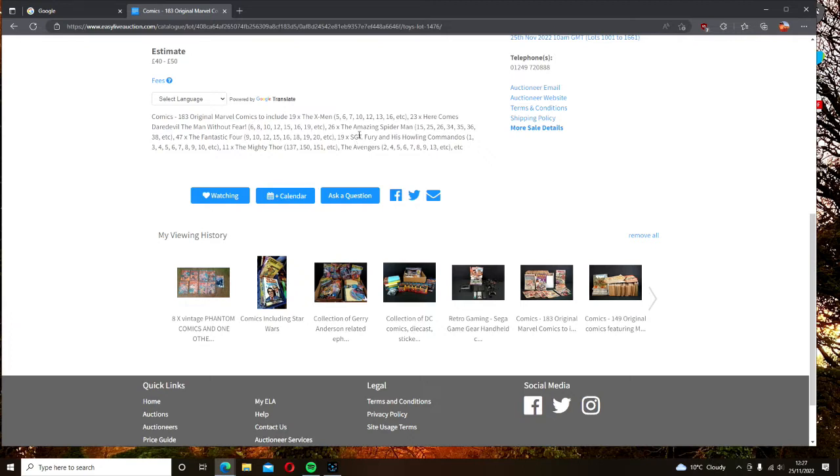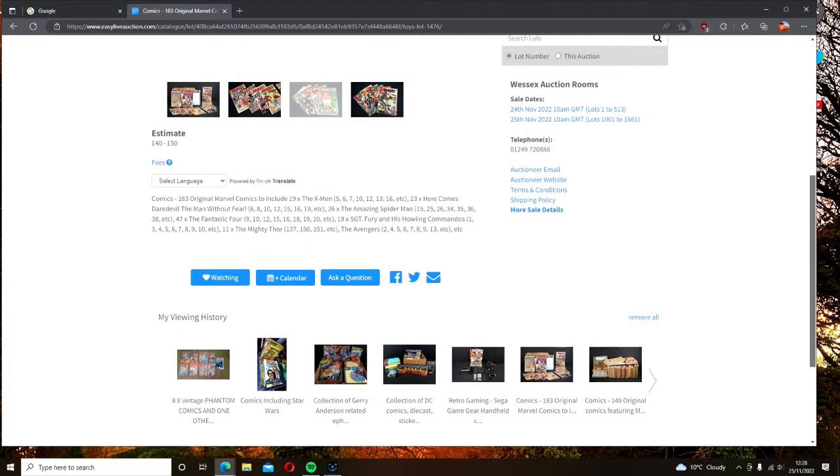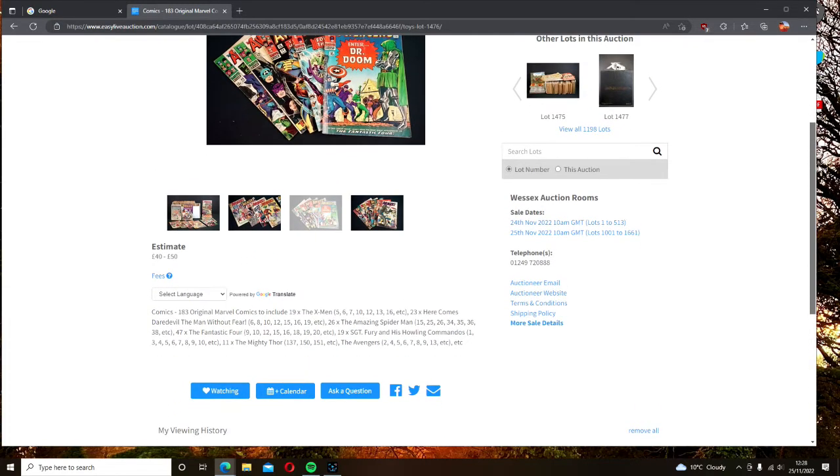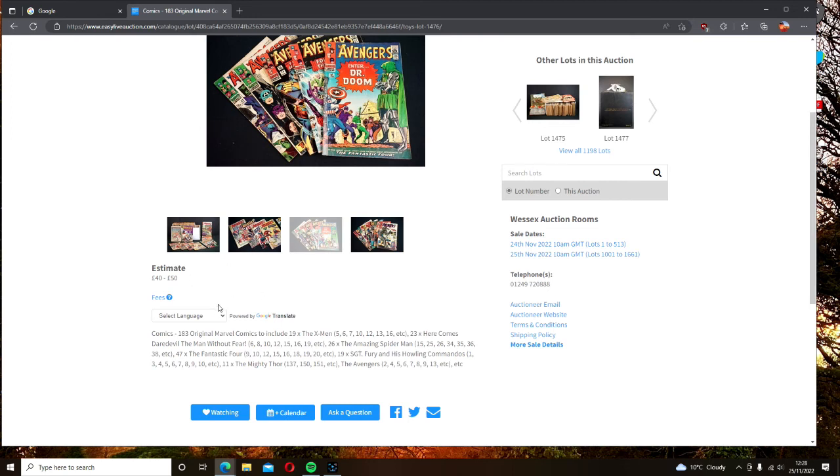Okay. 19 Sergeant Fury and his Howling Commandos. 1, 3, 5. I mean, I'm not interested in Sergeant Fury and his Howling Commandos. I'll just forget those. 11 Thors, 137, 150, 151. And then we've got the Avengers ones. Okay. So there's 183 comics here. Whew. Estimate 40 to 50 pounds.